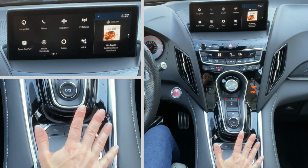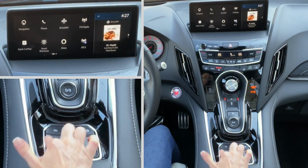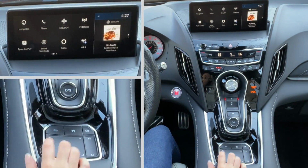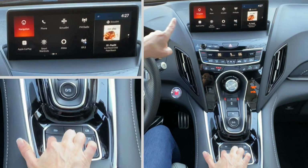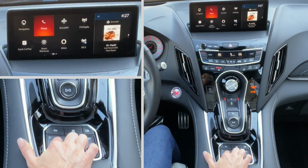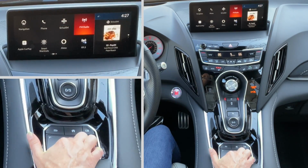So this is called the True Touchpad, and the idea here is that you touch on this pad right here and it corresponds to something in this little screen here. So if I touch in the upper left hand corner, you can see the navigation lights up. You move over a little bit, it hits the phone. You move over a little bit, it hits Sirius XM. You move over a little bit, it hits FM.